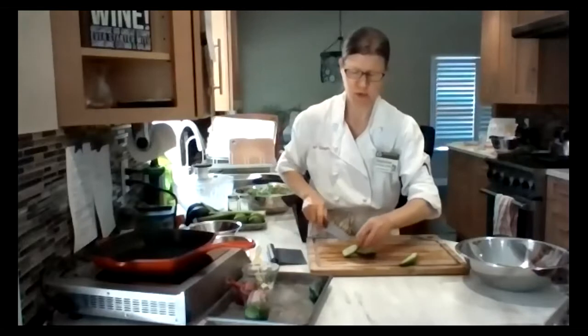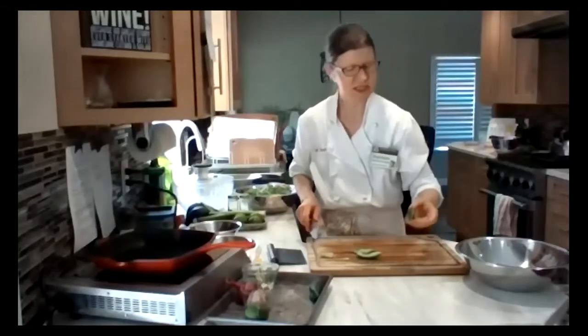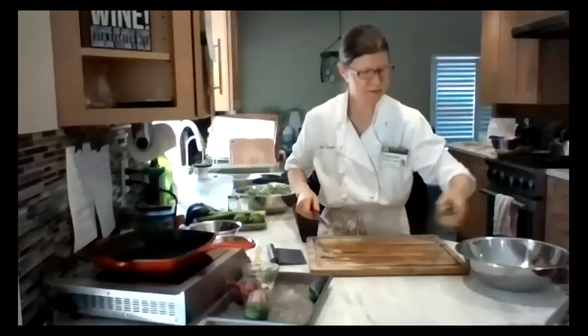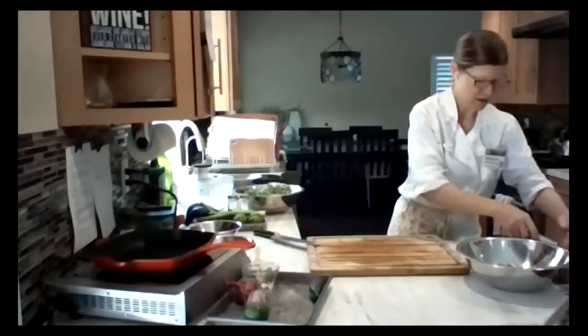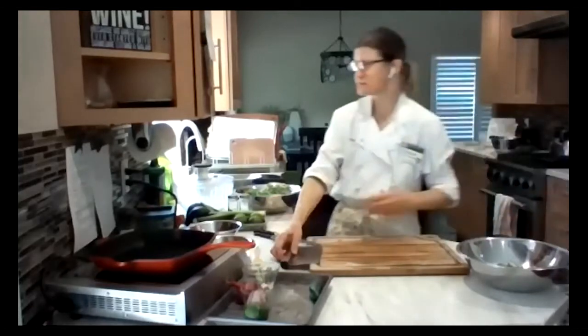I'm going to quarter it and just scoop out a little chunk there. And then the rest of it, I think I'll just leave in. Because this is a pretty big jalapeno, I'm going to just quarter it. We'll put it in there. Scoop away my seeds and other goodies here.